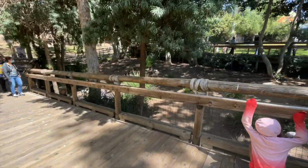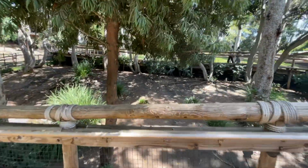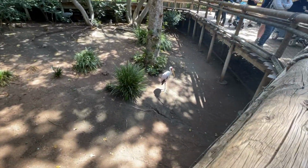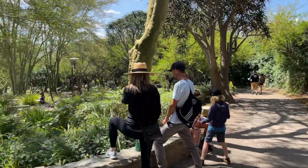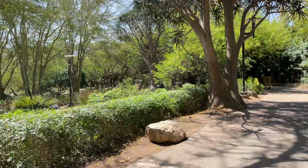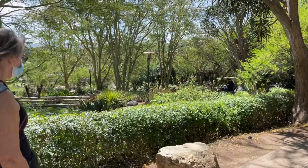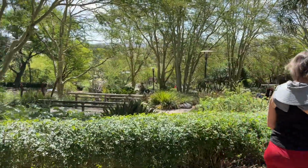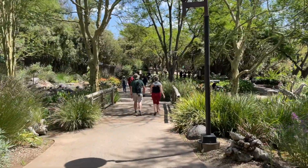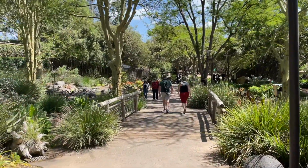They do have some birds in here. I think there's a crane in here and some ducks and things. Oh, and this guy's a pelican. Now, if the previous area was pretty sparse on the animals to look at, this area is even more so, because there are no animals in here. But I do see a bird straight ahead, if you want to look at birds.